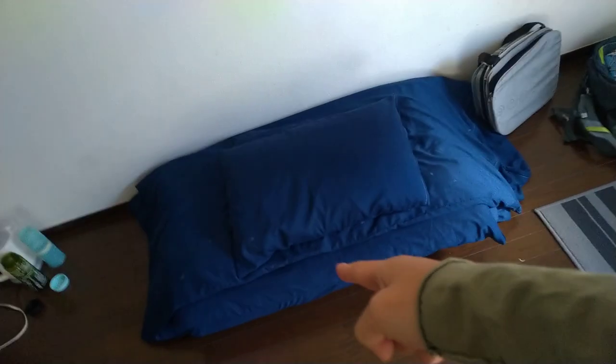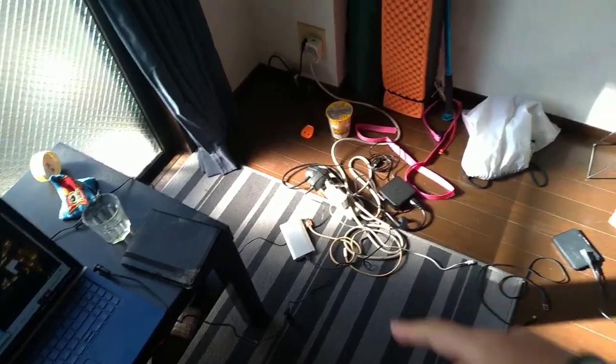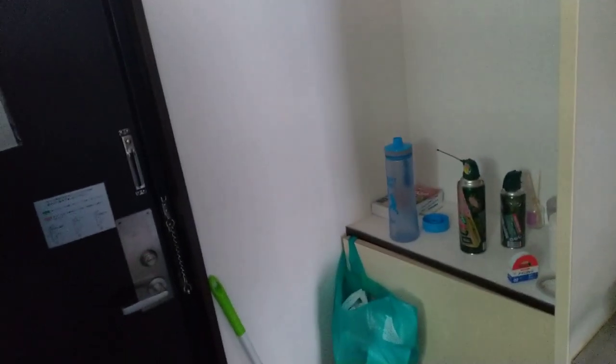So, quick tour of the room. Table, laptop, window, futon, my clamping stuff, massive wires, coats, closet, sleeping bag, microwave, fridge, kitchen, toilet, and the washer.